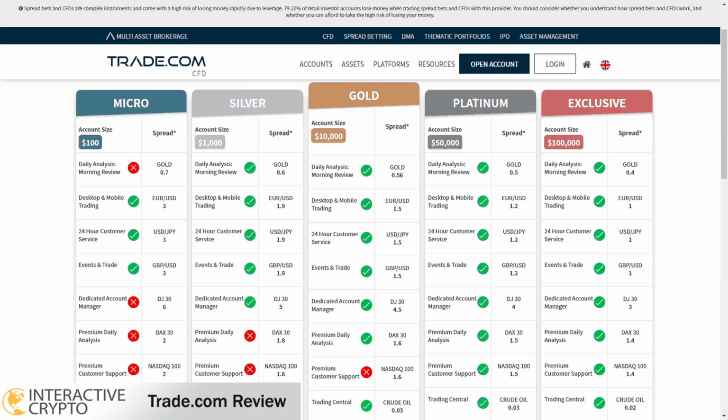You need to deposit at least $50,000. Spreads start from 1.2 pips on major forex pairs. The Exclusive account offers all the features too, but this account requires a minimum amount of $100,000 to trade. The Exclusive account offers very low spreads that start from 1 pip. Account verification is required on all account types before you can trade.